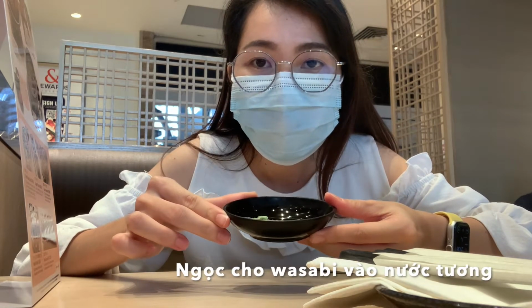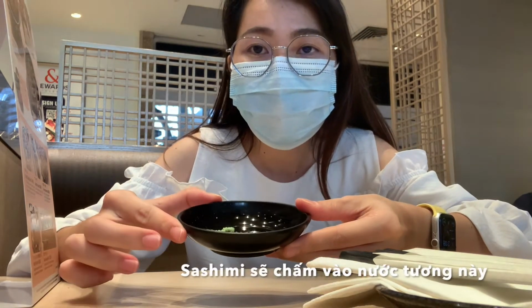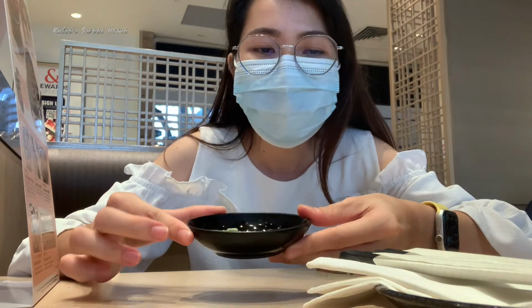Now, I will put some wasabi into the soya sauce. Later, I will dip sashimi in this sauce.